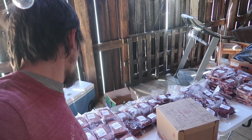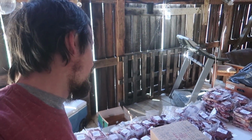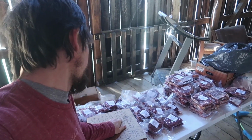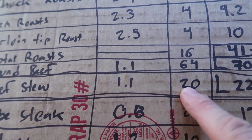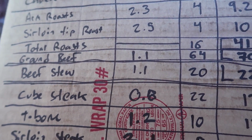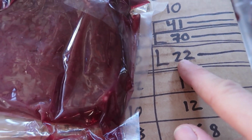Next is ground beef. These are packed in about 1.1 pound packets. And there are 64 of them for 70 pounds of ground beef. That's a lot of hamburgers. Beef stew is our next category. There's 20 packs of beef stew, and those are 1.1 pounds. That's the total weight, 22 pounds of beef stew chunks.